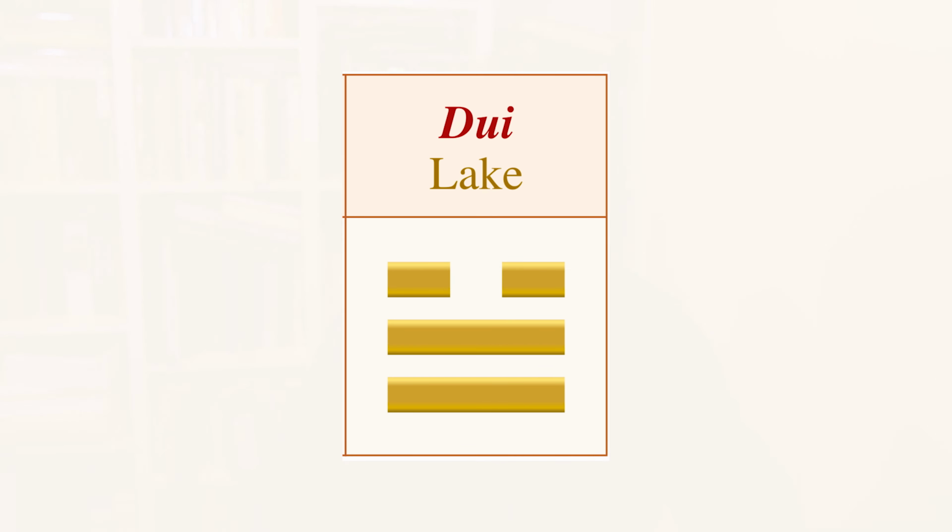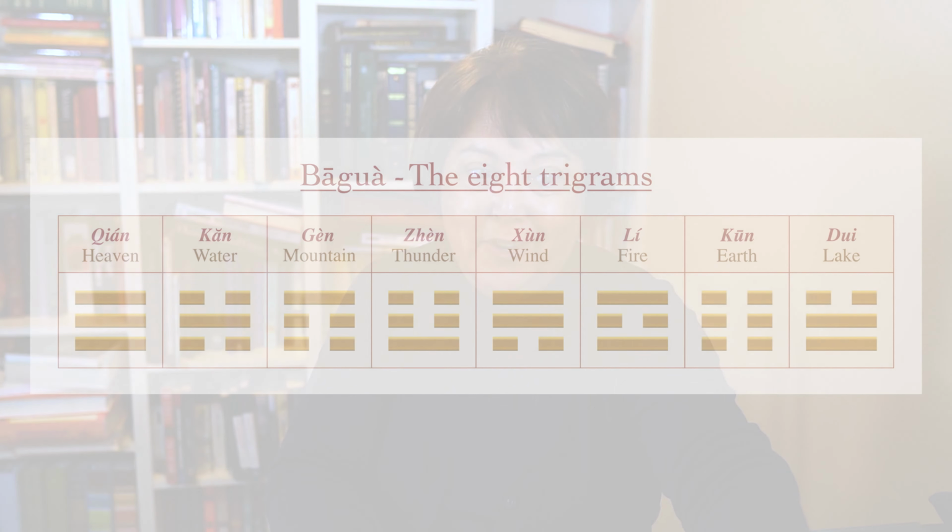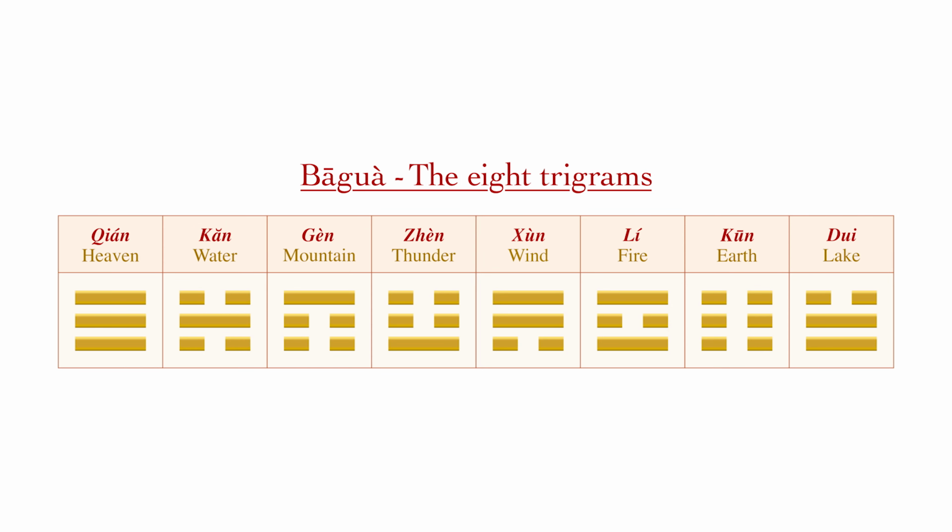And the last one we have is lake, and that's going to be the third daughter. And this one, the lake, it can also be valley. So lake or valley. You see them talk a lot about this at the base of the mountain. So you can have a valley between 2 mountains, or you can have a lake between 2 mountains. And so there's this concept of joy, there's this concept of abundance and openness. And so that's your third daughter. So now that's just some general characteristics of what those 8 trigrams can mean.